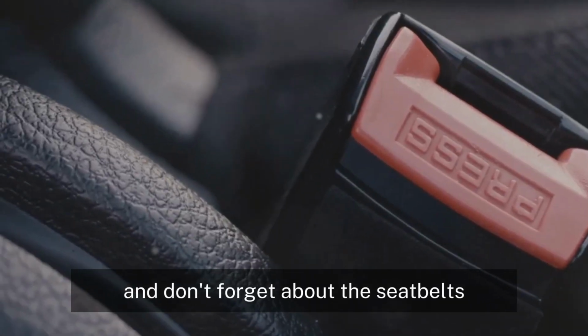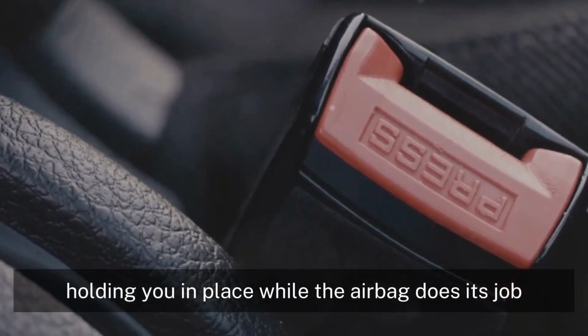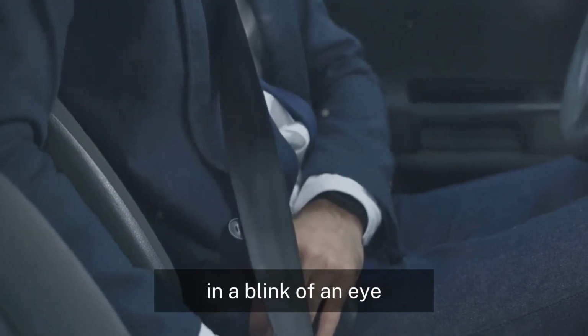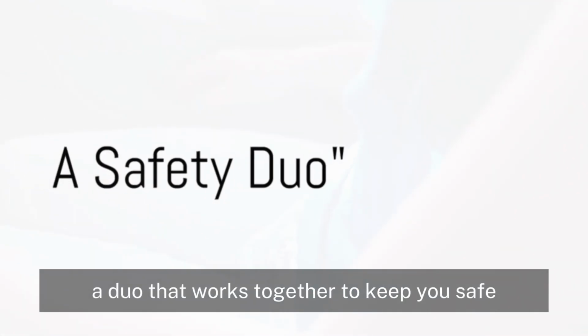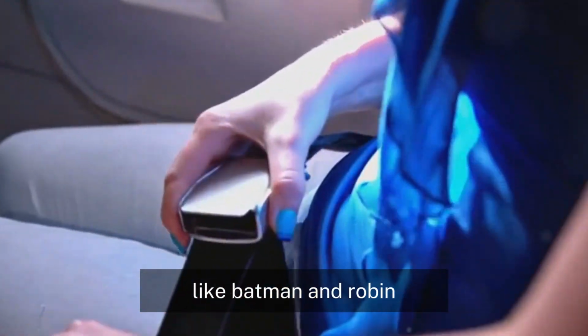And don't forget about the seatbelts. They work hand in hand with the airbags, holding you in place while the airbag does its job. It's a dynamic duo of safety, each part working seamlessly with the other to protect you. In a blink of an eye, the airbag inflates to protect you. Incredible, isn't it? Airbags and seatbelts, a duo that works together to keep you safe. Just imagine them as a dynamic duo, like Batman and Robin.